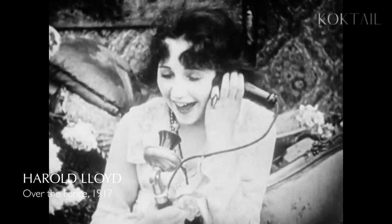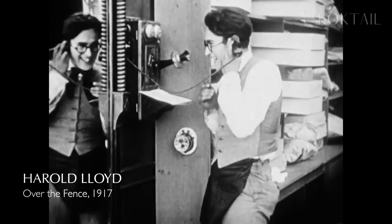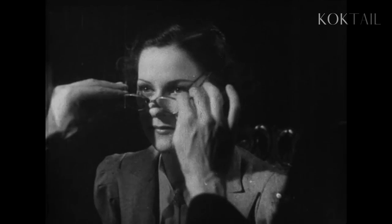A star of the silent movie era, Lloyd was the first to make bold glasses a fashion choice. Where before, audiences were used to seeing people wearing thin wire frames to make eyesight problems seem less obvious, Lloyd's thick, dark frames had audiences charmed.